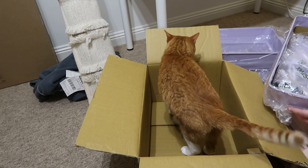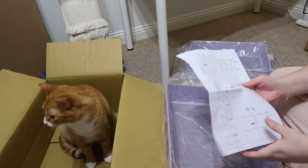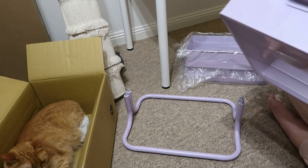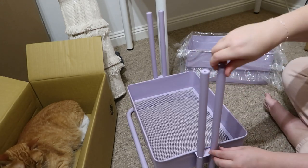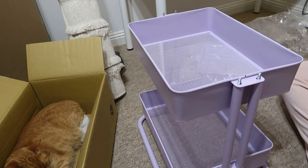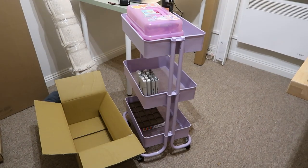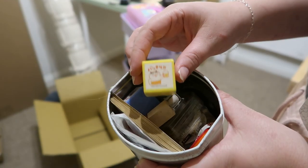But I framed a lot of my prints that I got sent from artists and things like that, which is nice. I finally got my hands on one of these trolleys that can just hold all my art supplies, which I was hoping could be a relatively easy way to just grab something that I fancied using. But it still has that thing in my brain where I'm like, I can't see it, so I don't really think about it, if that makes sense.